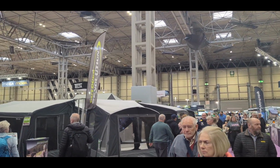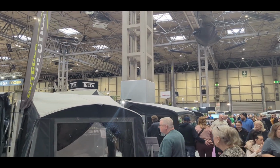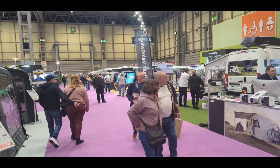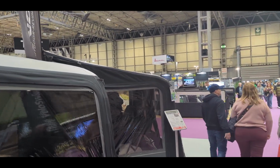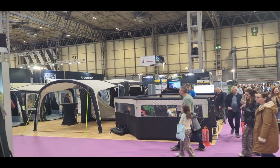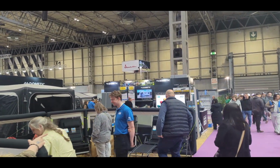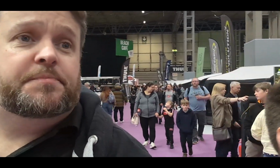But this is a massive show. I think this is taking up, I'm sure somebody told me this is taking up 5 of the halls, which you can understand when you see the size of the tents, the size of the RVs and what have you. You can understand why this would take up so many stalls. And then you've got these other stalls showing chairs, camping equipment, glamping equipment, lots and lots of different things here, which is quite interesting. But yes, it seems to be quite a nice show, quite nice people are here.